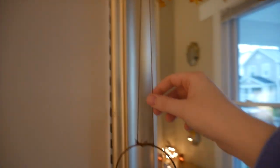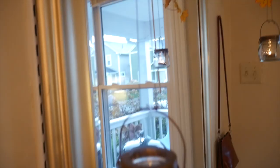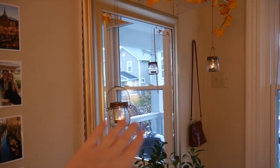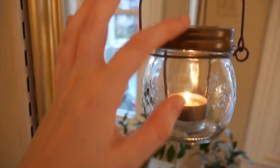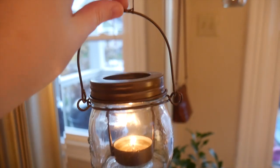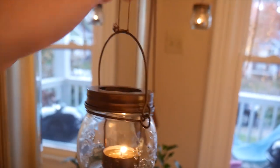But I took just string from Michael's and then tied it to the top, and then tied it around here, and just made like, I don't even know, it's not supposed to be so much of a shrine, that's why they're at different levels. I put little tea light candles in there, and I didn't know if it would heat this up too much, but it's not really hot at all, so that's good. I think there's enough space, so if you wanted to hang these from somewhere, string should be fine.